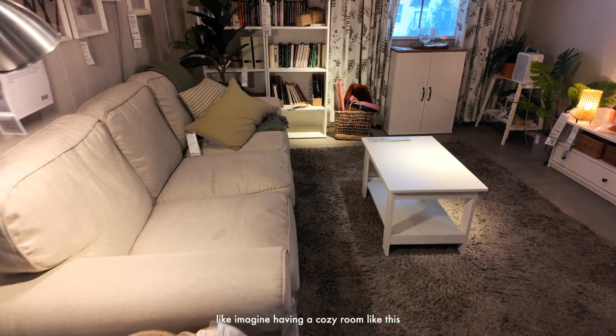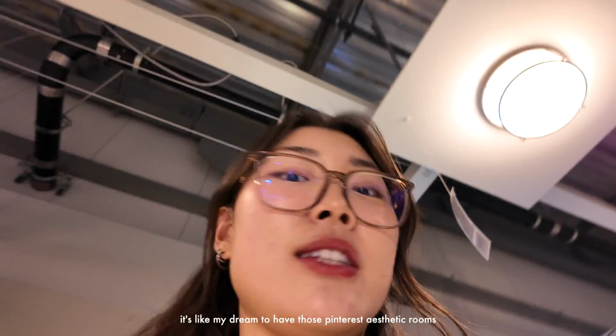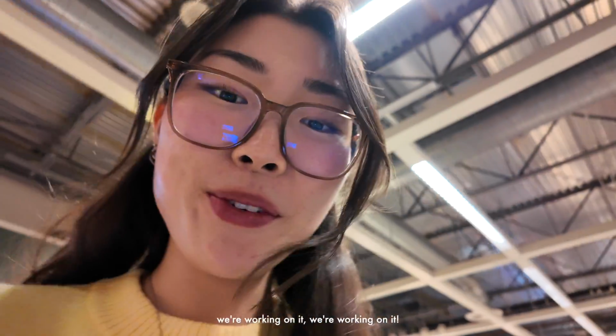I hate filming in public. Like, imagine having a cozy room like this. Why does my room not look like this? It's like my dream to have those Pinterest aesthetic rooms. We're working on it. We're working on it.